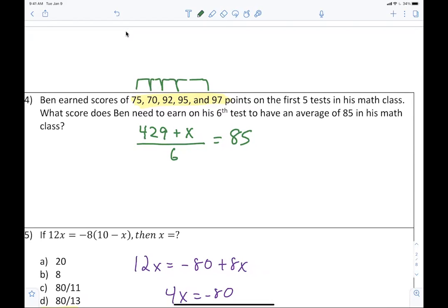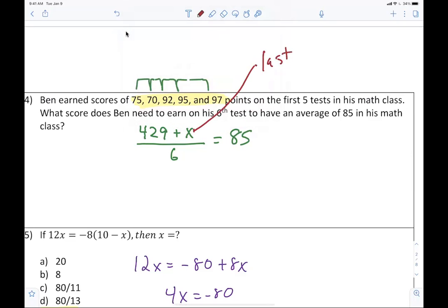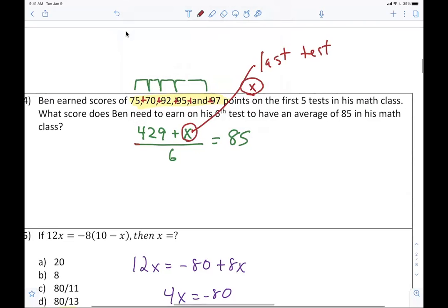What score does he need to get on it? We're trying to find the score on the last test. I don't know what I'm scoring on that yet. So you have to add up these scores, plus you have a last test, which we don't know, so it's X. Did you add those up and get 429? So now you're going to add the last test, which is unknown. Then we're going to divide that total by 6, and that will tell me my average. Right or not right?